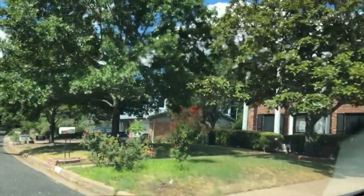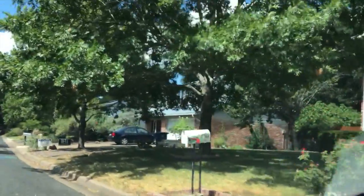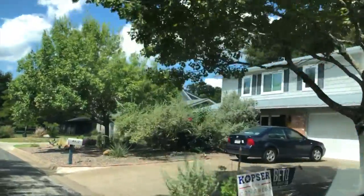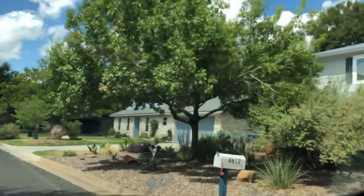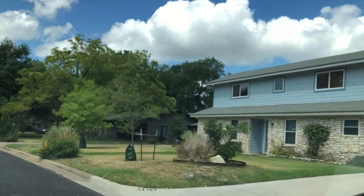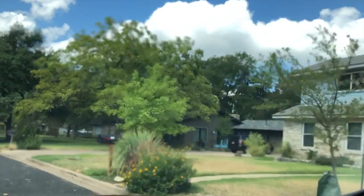So the neighborhood feeds into two elementary schools, Sunset Valley and Joslyn Elementary, and they're zoned for Covington Middle School and Crockett High School. Austin Community College South Campus is just up the street on Stassney Lane.